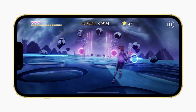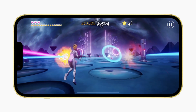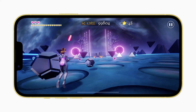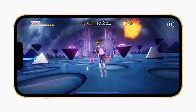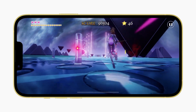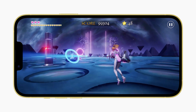A15 Bionic brings powerful, pro-level performance to iPhone 14 and iPhone 14 Plus. The 5-core GPU enables faster speeds for demanding workloads and even smoother graphics for video apps and high-performance gaming. A15 Bionic also powers camera features like Photonic Engine, Action Mode, and Cinematic Mode, all while delivering extraordinary battery life and protecting critical privacy and security features like data encryption using the Secure Enclave.